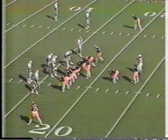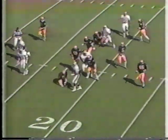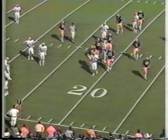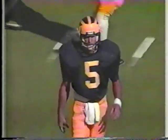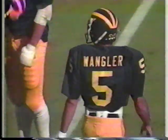Michigan with 43 seconds left, moving quickly downfield. Wangler throws one out of bounds to stop the clock, accomplishing what he wanted. 38 seconds to play. It'll be second and 10 at the Carolina 17.